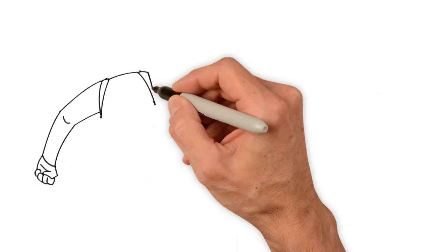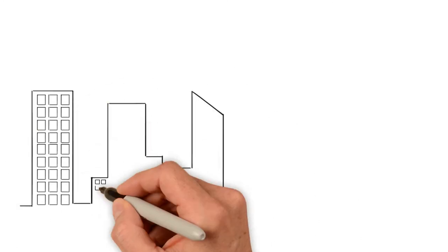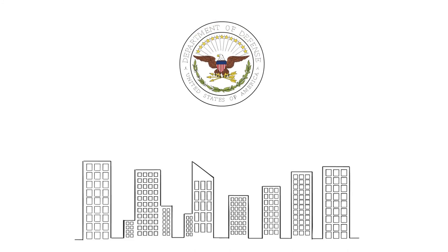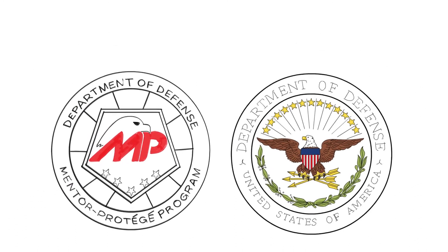Mentors and protégés alike benefit from the formation of relationships through the program. It allows small businesses wanting to begin working with the DoD to transition towards that process. While this is good for both the mentor and the protégé, it will also help our warfighter.